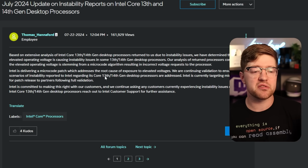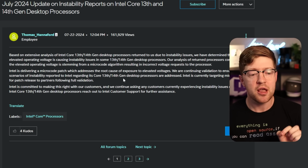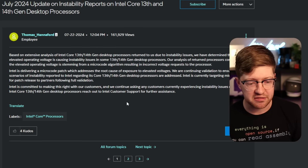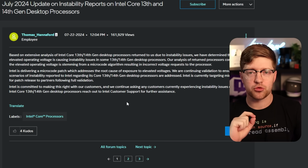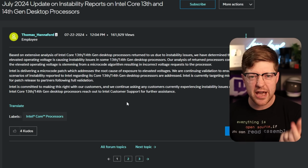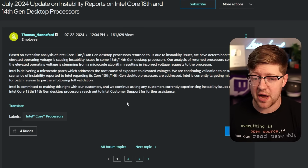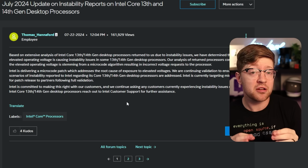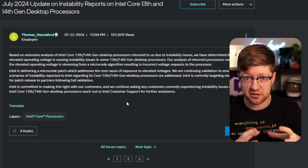Well, it seems like there was an error in their microcode algorithm in the 13th and 14th gen that caused the CPU to request more voltage than it needs. And the issue with this is that CPU transistors are extremely small. They're on the order of nanometers large. So if you request an additional volt more than you actually need, this can cause significant breakdown of the physical chemical layers of the substrates within the CPU.